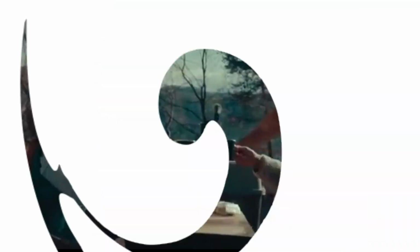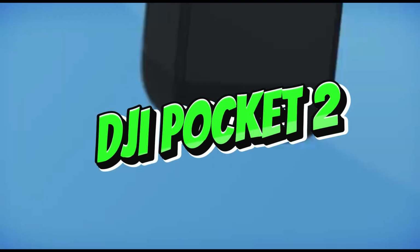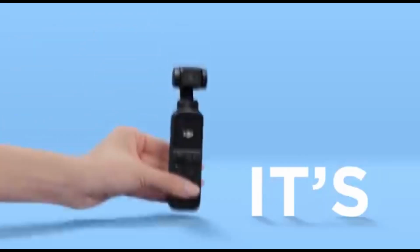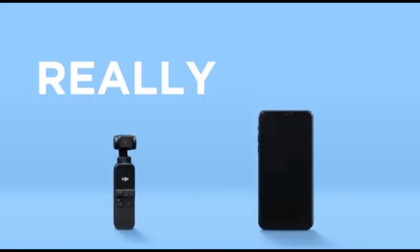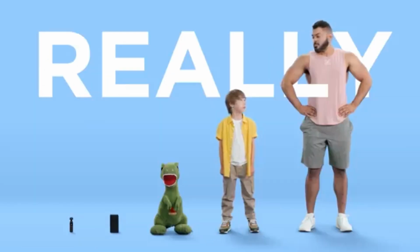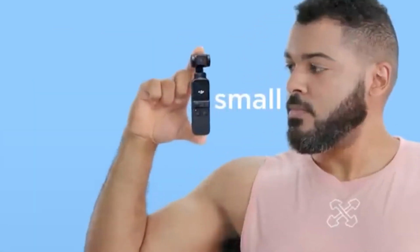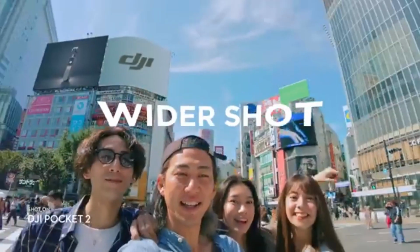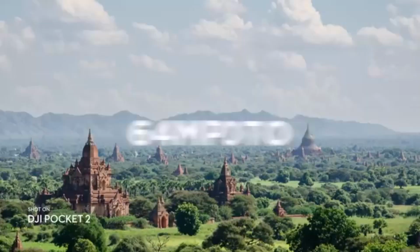Now let's get started. Number 5, DJI Pocket 2. The DJI Pocket 2 is the only one on this list. This pocket-sized camera includes a 3-axis stabilized gimbal to assure smooth footage. While the video quality and low light capability cannot compete with any of the larger sensor solutions mentioned above, the Pocket 2 may be a strong all-in-one tool in the hands of any content creator.